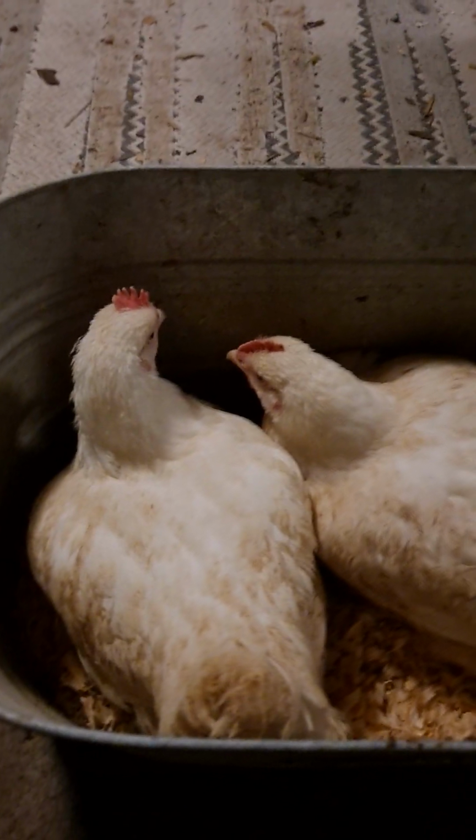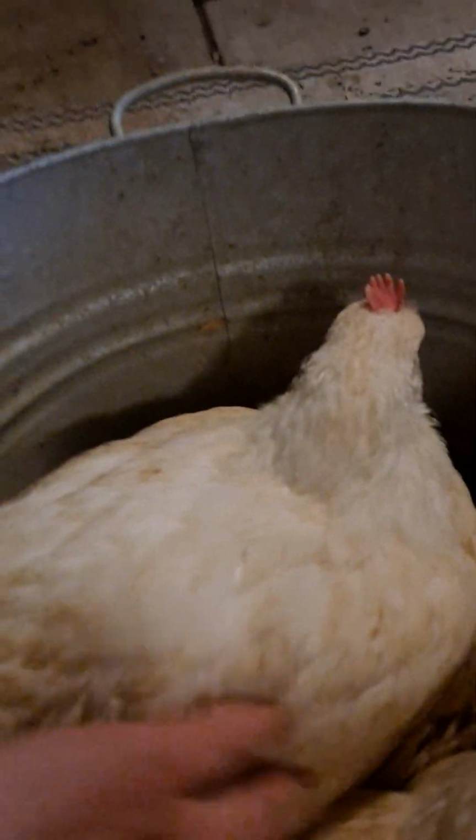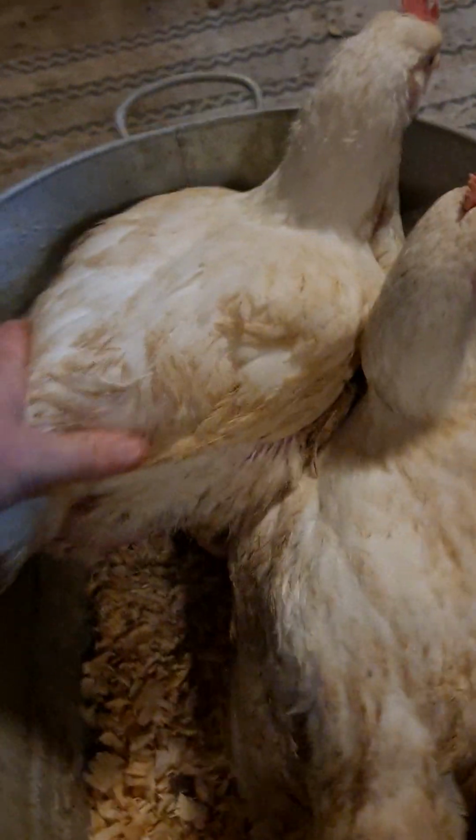So let's take a look at these meat chickens and see how big they've gotten. The majority of them have really grown over the past week or so. Here are two that I have pulled. See if I can get these lazy things to stand up. Like that one there is getting pretty big. You can see that leg mass. Feathering all looks really good on these.